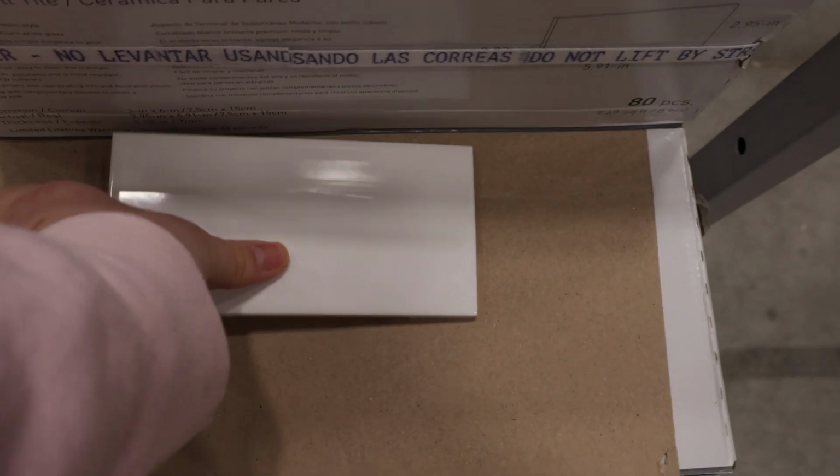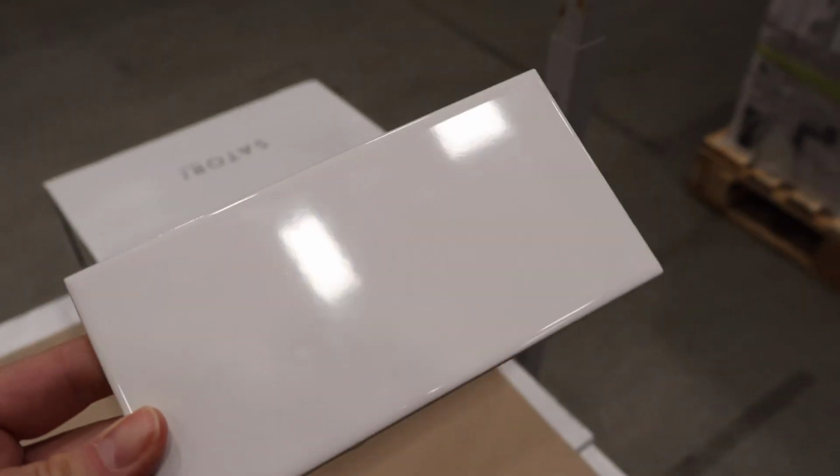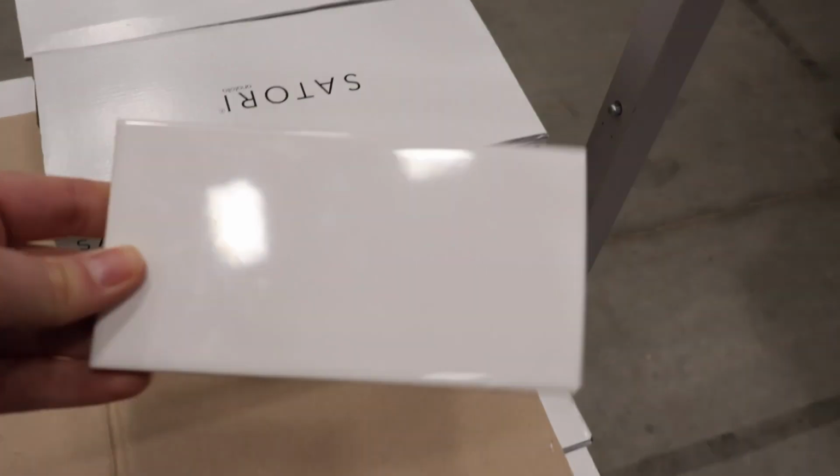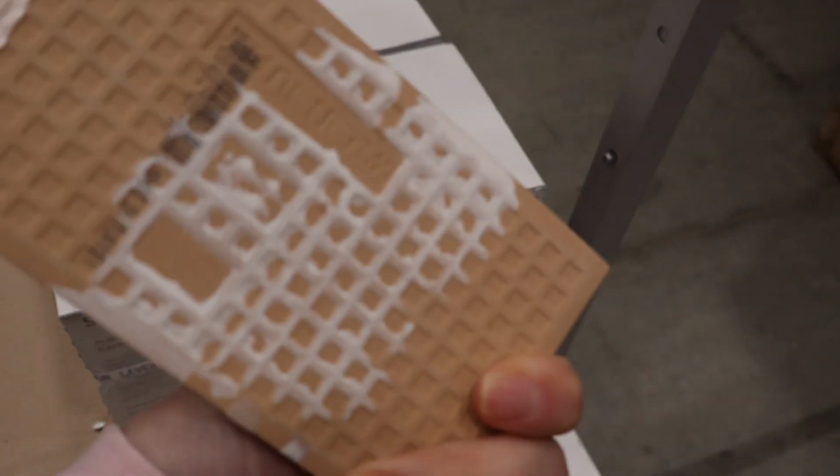Oh, these are just simple and plain, and I like these, but I don't think they're on clearance. I think they're just 15 cents a piece. 15 cents for that pretty little tile.